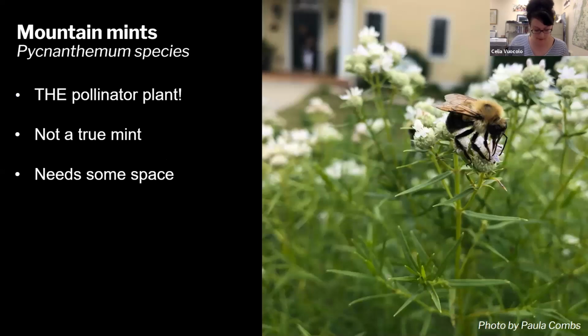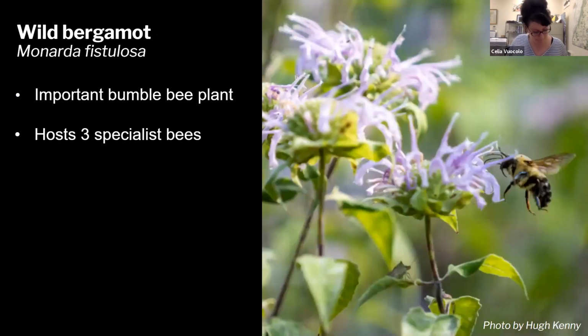So mountain mints, I think I've said this a lot already, but they are true pollinator powerhouses. They aren't true mints, but they can be thugs in the landscape. So they need some space and they spread by rhizomes. The ones that are native to the Piedmont are mainly sun-loving, but Pycnanthemum incanum, or hoary mountain mint, can handle some shade. The one pictured here is narrowleaf mountain mint, Pycnanthemum tenuifolium.